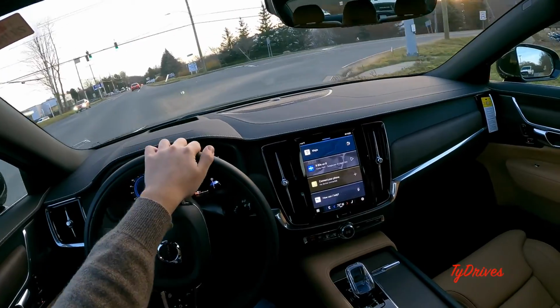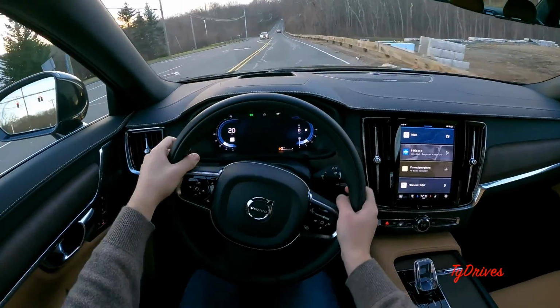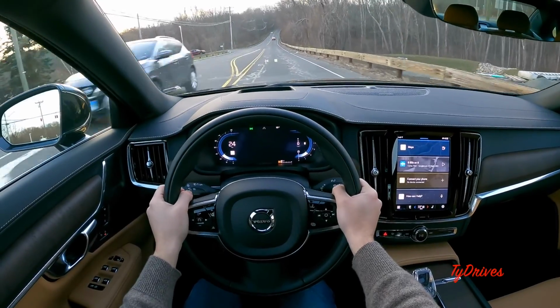Now at this point, we're going to turn onto the side road and we'll test out the acceleration. So we'll get it up to 25 and see how fast we can get up to 60.